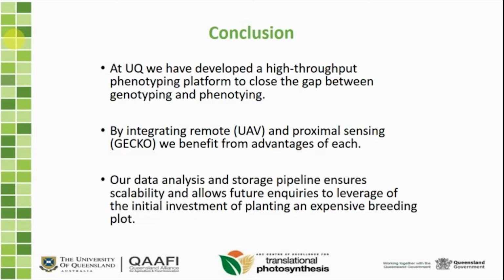And we also have our data analysis and storage pipeline that ensures that we can scale later on, that we can go back and look at other things that we haven't thought of, other indices, but also so that we can actually leverage off this initial investment of growing one breeding plot that is so expensive. So that way we can collect so much more data on this one plot, and it will probably be the basis of inquiry for a few years down the track.